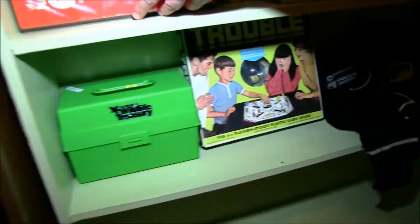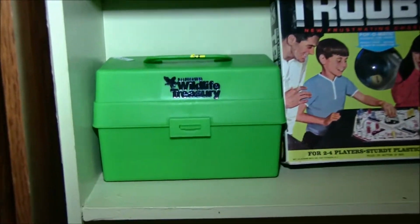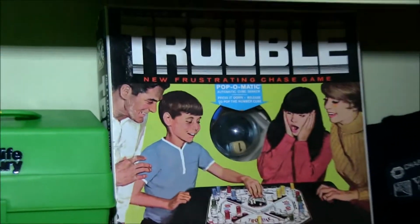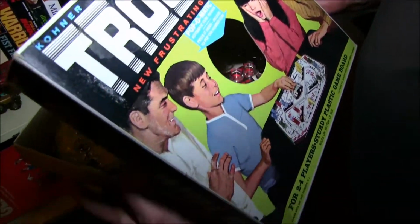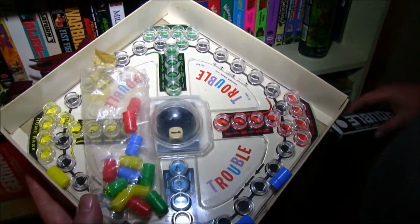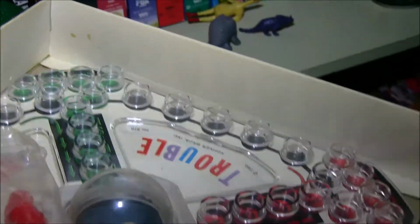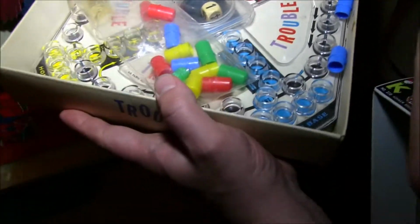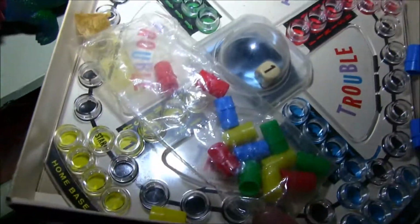Yup. Yeah, there's these guys down here. Yeah. What's that? Board game by Kohner. This is the 1965 release. I think it looks like there might be everything there except for one green peg, unless the green peg is under... Yep, nope, there's the green peg. We're good. We have everything there.